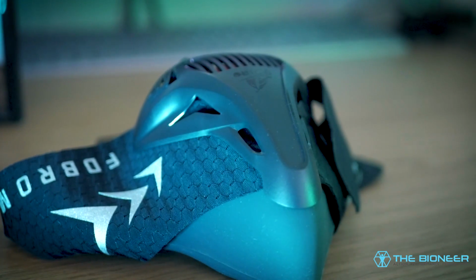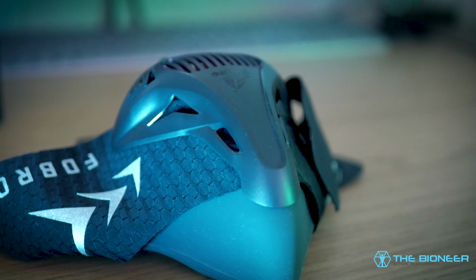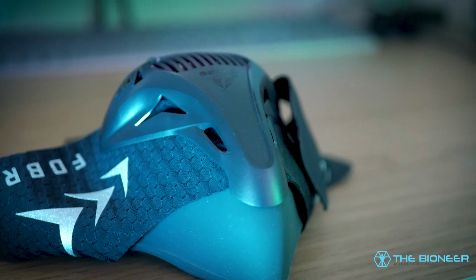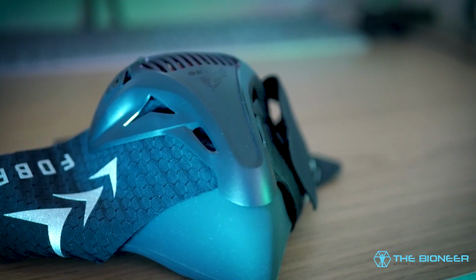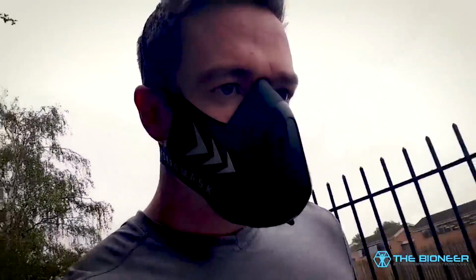Training masks came under some flak for false advertising. The problem was that they didn't really offer the simulated high altitude that they often promised in marketing, but that doesn't make them useless. In fact, training masks are awesome tools for training and developing the respiratory muscles, such as the intercostals and the diaphragm, that we use for taking in oxygen.